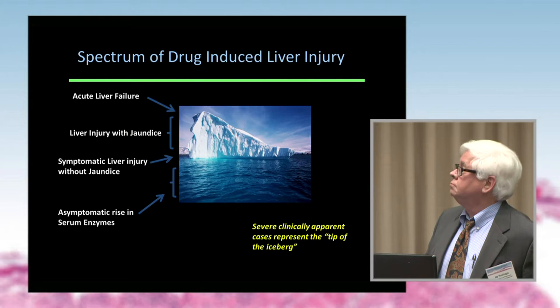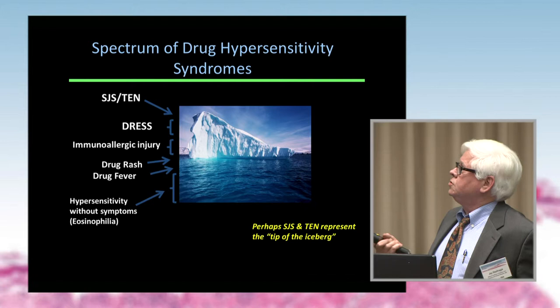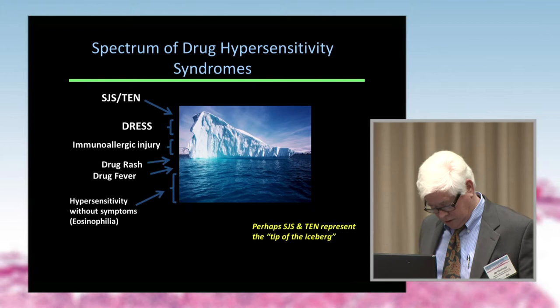So the spectrum of drug-induced liver disease goes from acute liver failure, but below this are asymptomatic rises in serum enzymes. And the question is, are all of these drug hypersensitivity syndromes, or is what we're talking about really just the tip of the iceberg, and would study of this also be helpful? And reflect on it. It'll give you more cases, certainly.